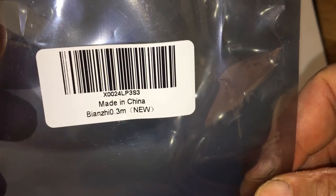Cost: $8.99, purchased on Amazon website.